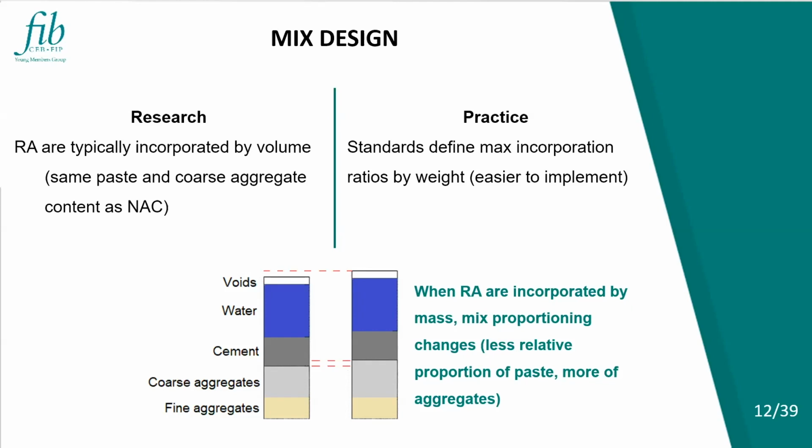In practice, it's not practical in an industrial environment to estimate the density of recycled aggregates because it will depend on the specific shipment of the recycled aggregates that you are using. And what is done is aggregate replacement by mass. This will change the relative proportioning of materials. If the recycled aggregate incorporation ratio is low, this will not have a significant effect.